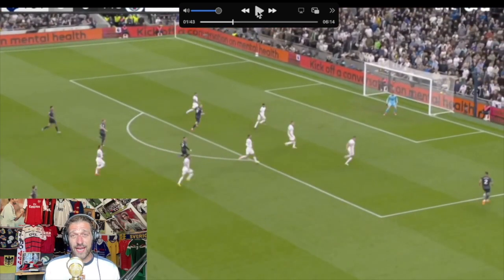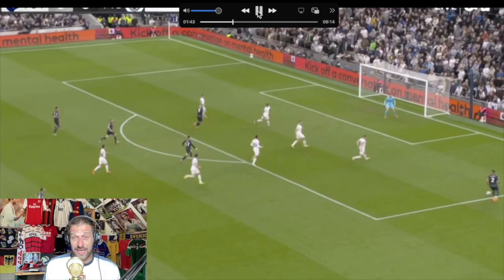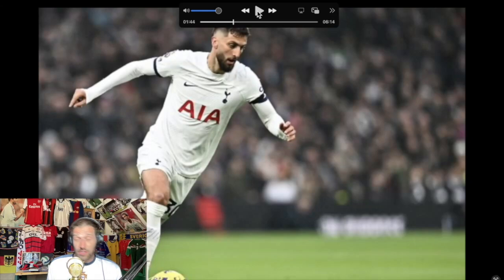Kyle Walker gets the ball again. Spurs do a good job of transitioning back and getting enough players in the penalty area where they can just cut the cross out. So that was fantastic play from Man City, and they did control that opening 20 minutes. But then Spurs would start to get their way into the match. They would create a couple chances and really unsettle City in the process.